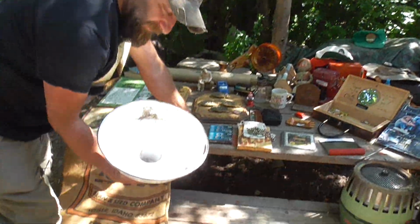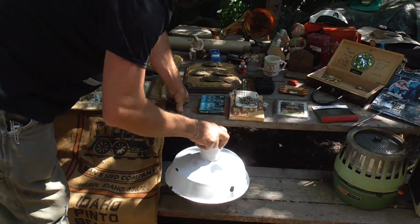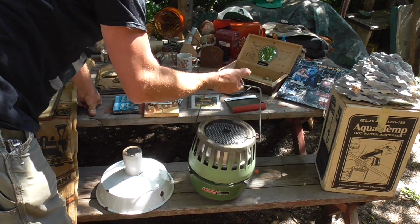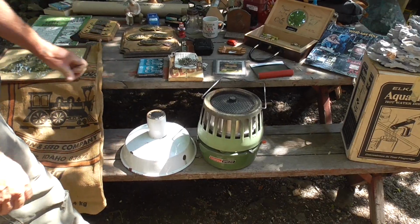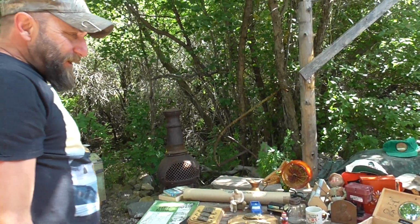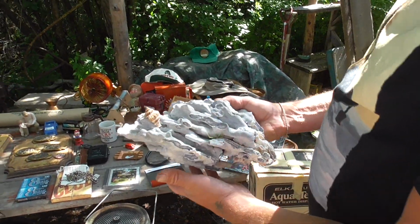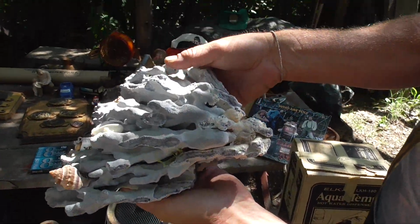Then an old service station or barn lamp. Yeah, always have to have those. This is the one, man, for $1. It's a little heater. Man, it's been getting cold, so I'm gonna put that at the foot of our bed. This piece of coral, man, it was so beautiful. I had to have it. I think it was $1.